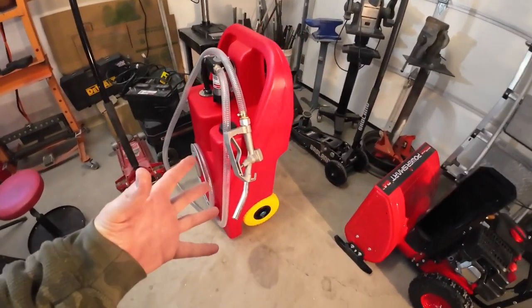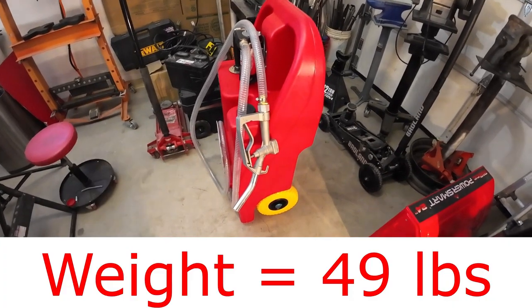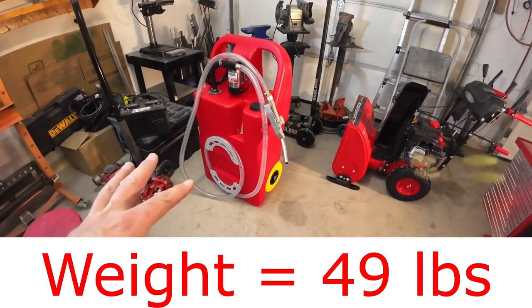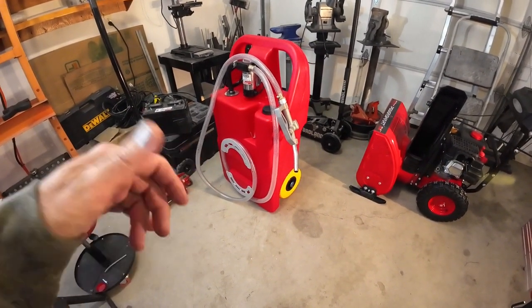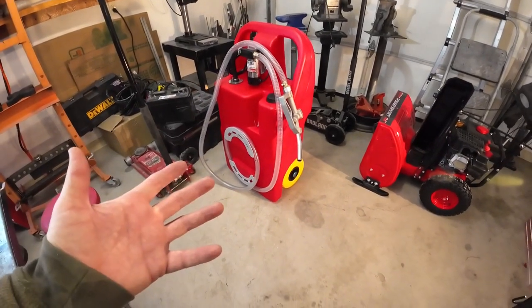When it's empty, I'll just lift it into the truck. This showed up in a box that I literally carried into my garage, so it's not super heavy by any means. I'm not a big guy or a strong guy necessarily, so it was easy to lift. I can easily throw it in the back of my truck, tie it down, take it to the fill station, fill up my diesel, fill this up with 30 gallons, roll it out down some ramps, and it's portable.